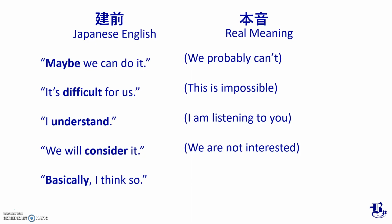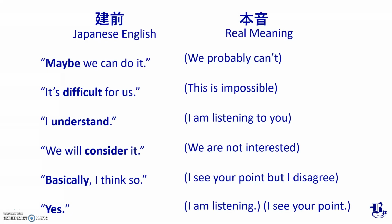Japanese English saying, basically, I think so. And when Japanese people say that, it means I see your point, but I disagree. But to the English speaker, it sounds like we have 70% agreement on the fundamentals. So you can see how important it is to translate your thinking into low context English to avoid miscommunication. And yes, we can see in English, it means agreement, but in Japanese English, it means I'm listening to you or I see your point.